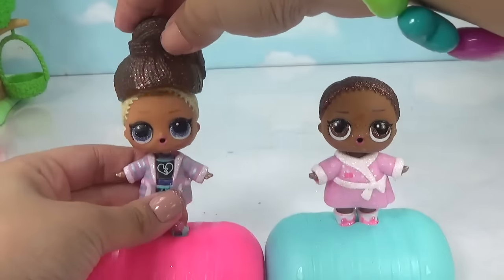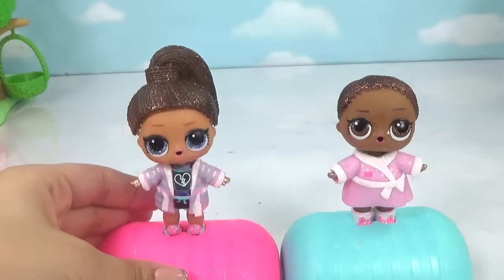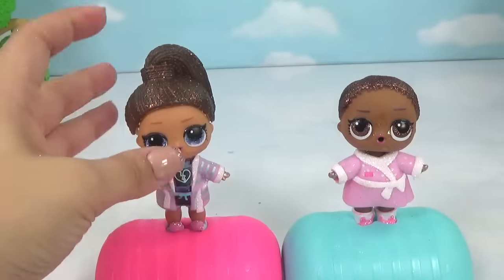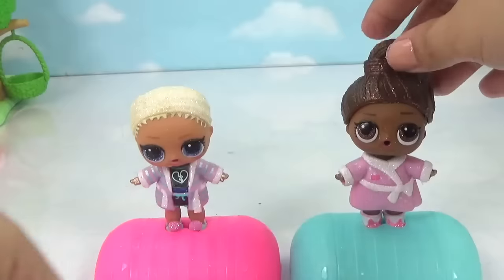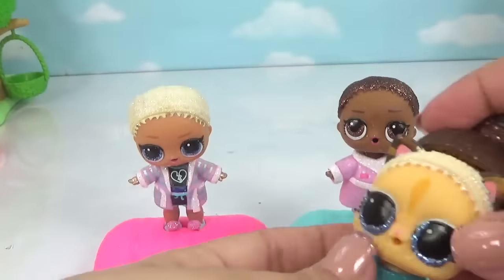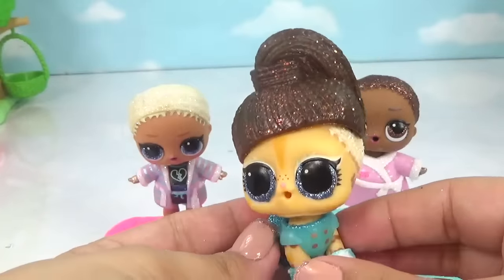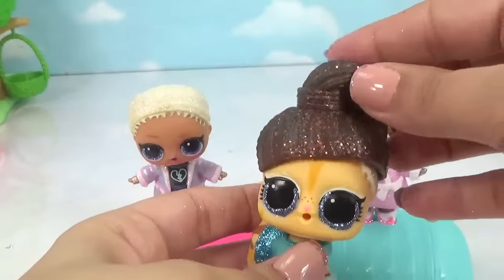We've got Bling Queen's wig. Let's get it on this little agent. Oh, it doesn't look bad at all. It's really glittery and it fits pretty well. Ooh, this is almost a perfect match. And how about our pet? The ears are kind of getting in the way. It really looks crazy, but it's not that bad.